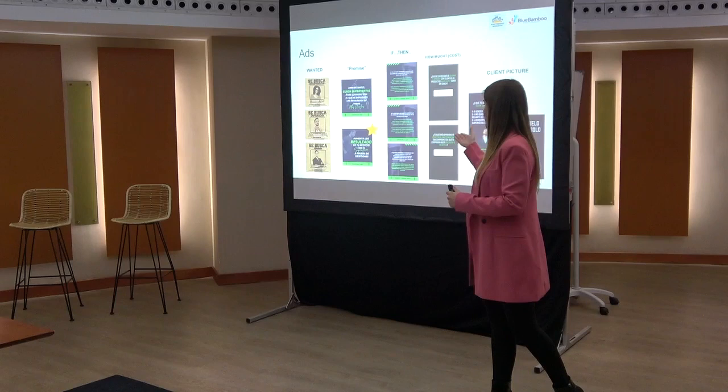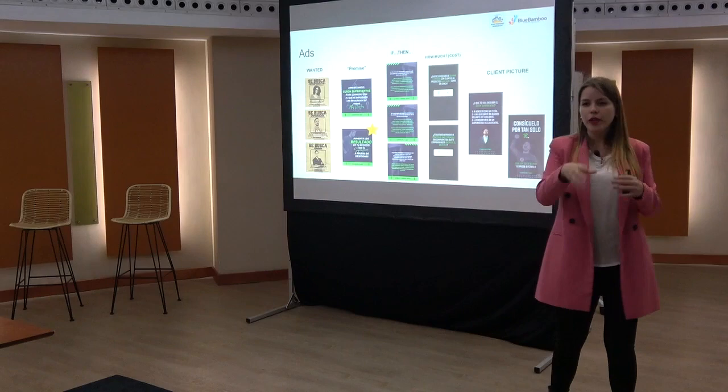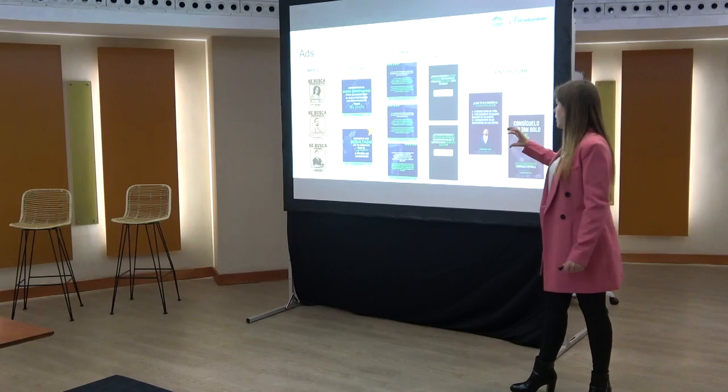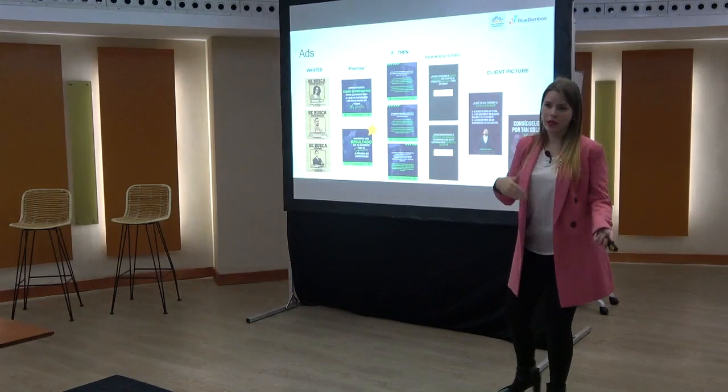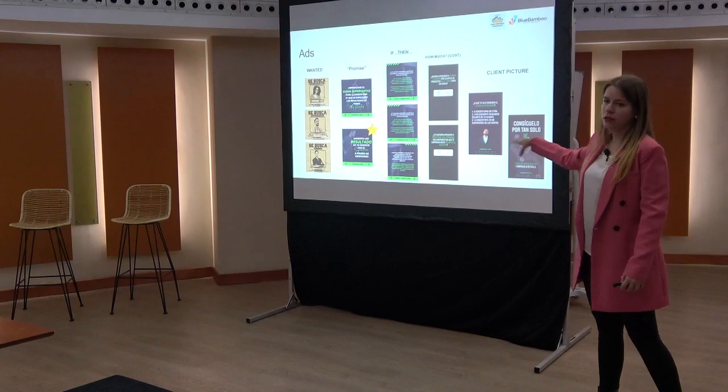Then we have the if and then, which means that in the ads we put two situations. If you are whatever, then whatever. Here we wanted to try if putting more text in the ad gives a better or a lower performance. Also one with an interaction button, and two with the client picture. And from all of them, the one that worked best was the one with the star, in terms of cost.